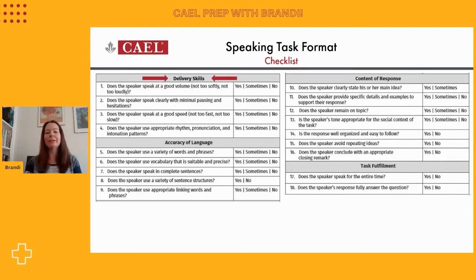So the very first skill that the raters will assess is called your delivery skills. These are your public speaking skills, your presentation skills. We need to focus on the basics first. So this would be speaking with clear pronunciation, making sure that the volume is loud enough that the listener can hear you, and also working on getting a comfortable speed. So not too fast, not too slow. Hopefully your speech sounds very natural.